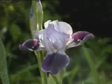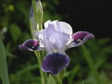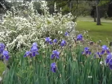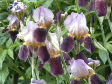My favorite perennial, I think, is the iris, because of the beautiful blossoms they have. I used to grow lots of iris in my other place out here and out on my ranch place. But now I just have a select, maybe a dozen, that I have selected.